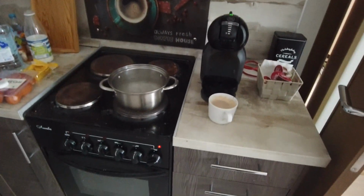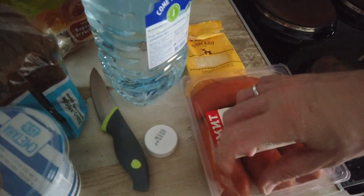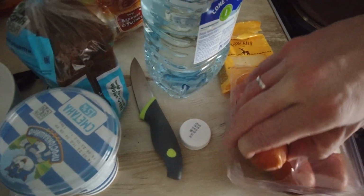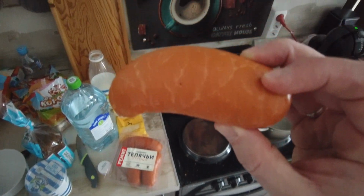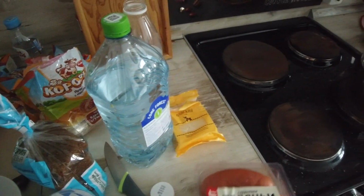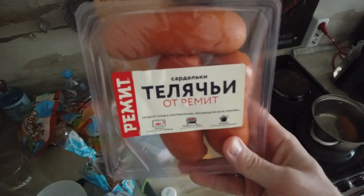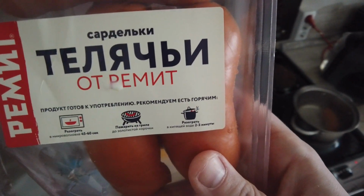The water is now boiling. That means we are able to put in a sardelka. Let's put one. I know one is enough. It's a huge one. And check this out. This is Russian sardelka. Have it there for a couple of minutes. But anyways, this here says you could put it in a microwave, grill, or just as we are doing it, boil it.